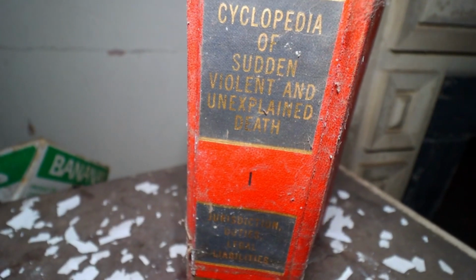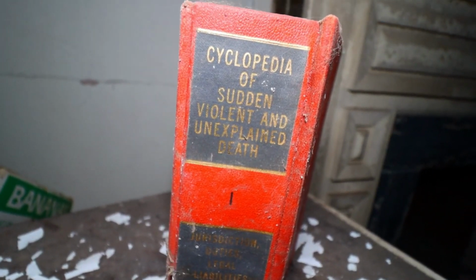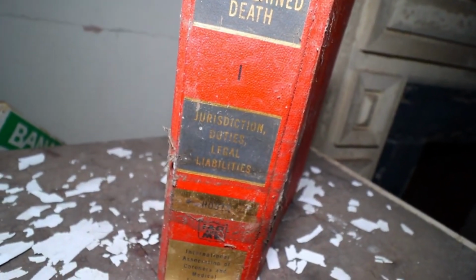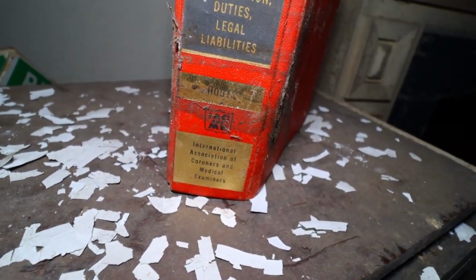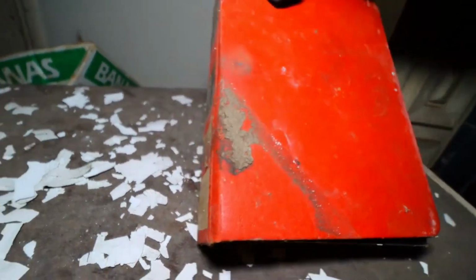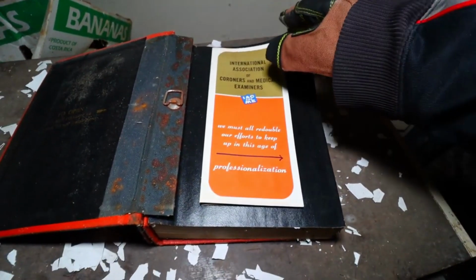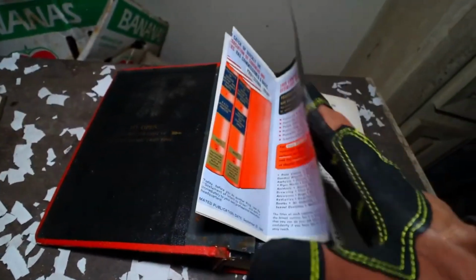Encyclopedia of Sudden, Involuntary, no, I'm trying to read it. Sudden, Violent, and Unexplained Death. No year on it. International Association of Coroners and Medical Examiners. Gonna look for a year. 1969.